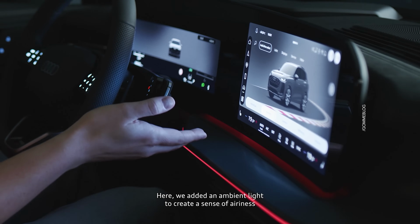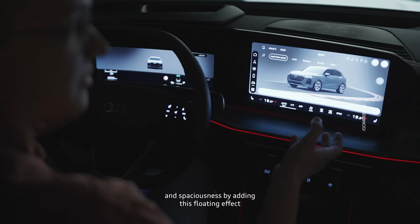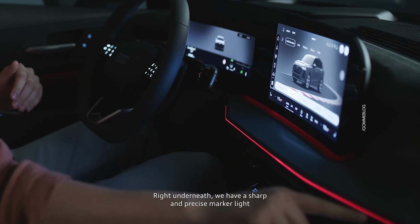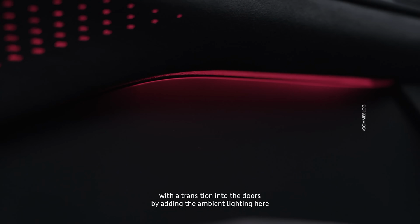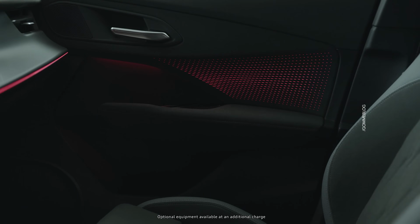Here we added an ambient light to create a sense of airiness and spaciousness by adding this floating effect underneath the display. Right underneath, we have a sharp and precise marker light stretching across the whole width of the dashboard with a transition into the doors by adding the ambient lighting here and a surface light in the door itself.